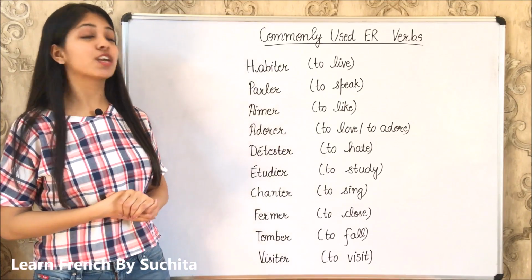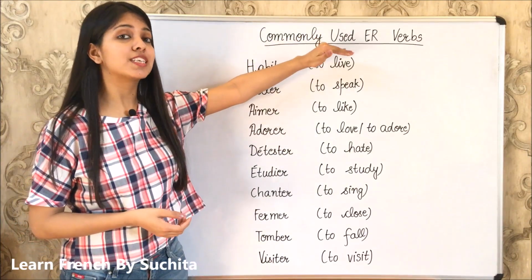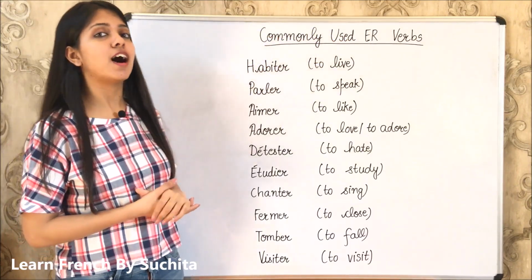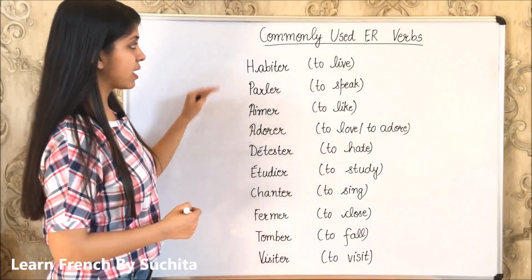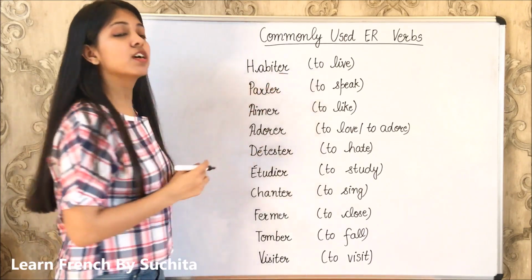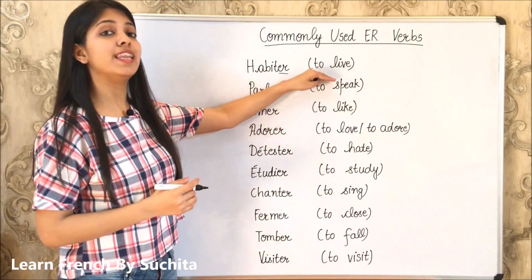In today's lesson, we are going to study some commonly used verbs which belong to the category ER verbs. So the topic is commonly used ER verbs. Alright, so here are certain examples of the verb which are ER. The first is the verb habiter. The verb is habiter, which means to live.